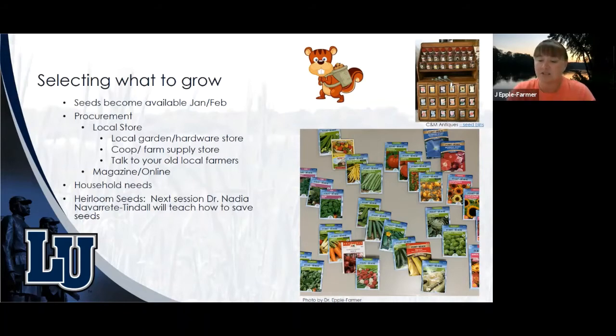Now, I've talked a little bit about seeds here, but in the next section, Dr. Nadia Tyndall is going to talk about heirloom seeds. These seeds are ones that after the plant grows up, you can save those seeds and use those to reseed the next year.